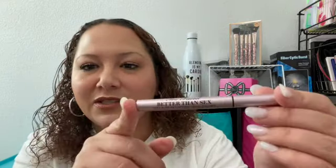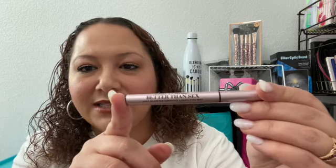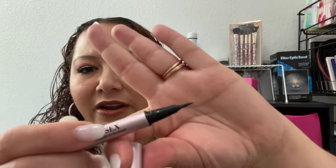And for liquid liner, this is the only one I took with me. This one is a Too Faced Better Than Sex eyeliner. Love it. It has a felt tip liner here.